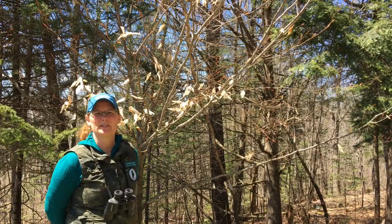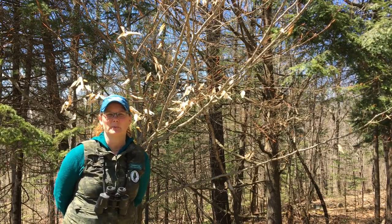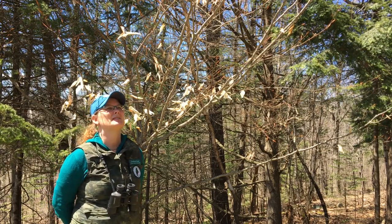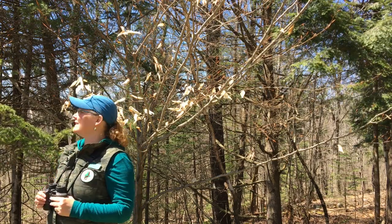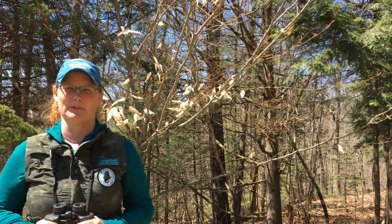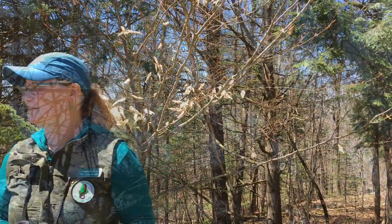Sometimes when you hear birds in nearby trees, you can call them in a little closer to you by making what's called a pish sound, like this. Psh, psh, psh. Chickadees are especially susceptible to this treatment. Often they'll come close enough that you can get a pretty good look even without binoculars.